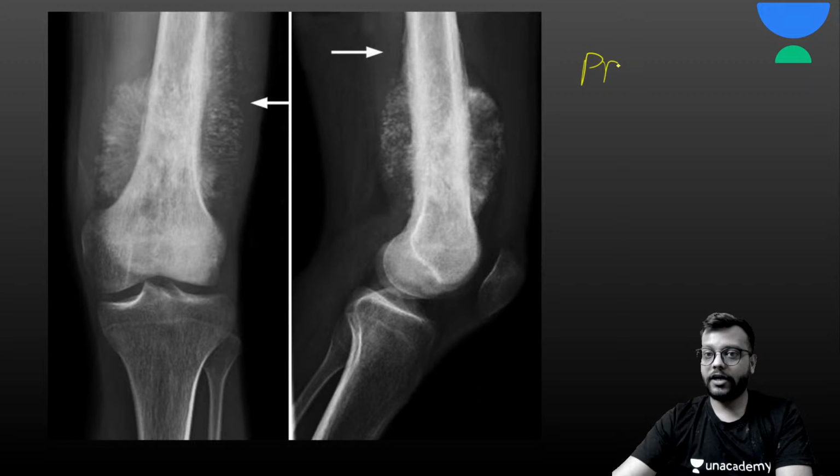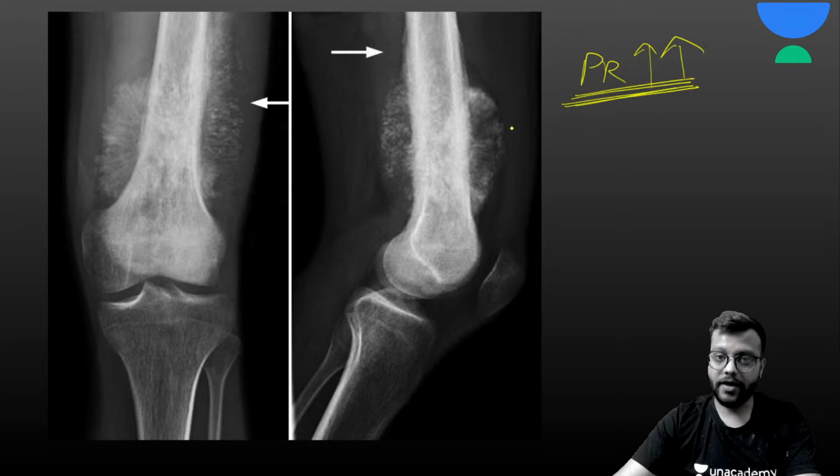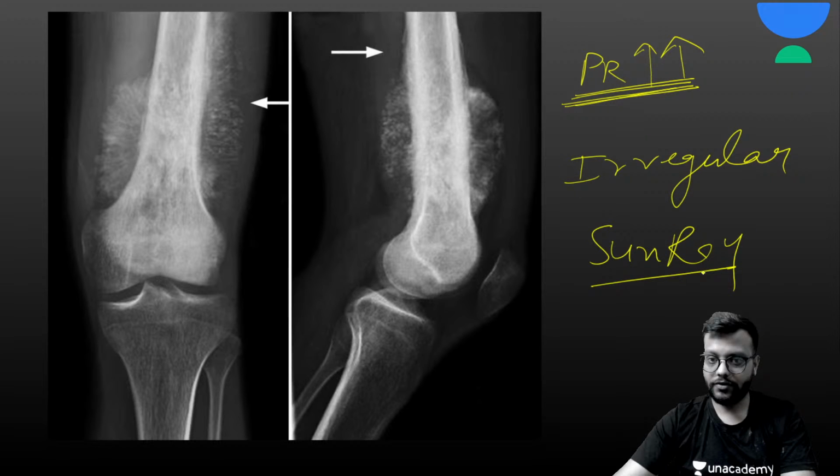So the periosteal reaction is very intense and it breaks the periosteum and shifts to the soft tissue, so it is irregular and it gives a typical sun ray appearance. Okay, this is your osteosarcoma.